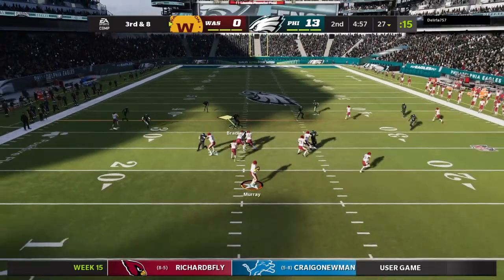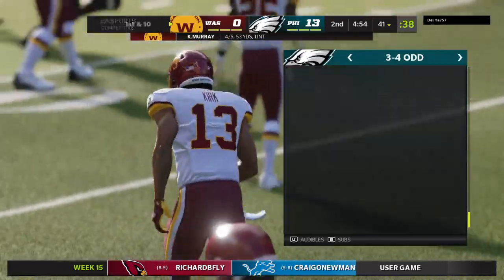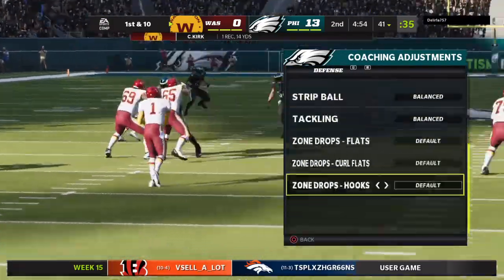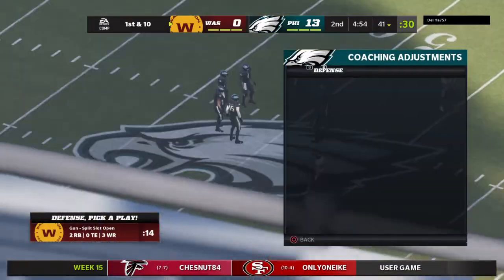From the gun on 3rd down, Murray. Toward the sideline. Did he keep the feet in? Yes, he got them both down, says the side judge. And that's good enough for a 1st down. They give him 14 yards that time and a fresh set of downs.